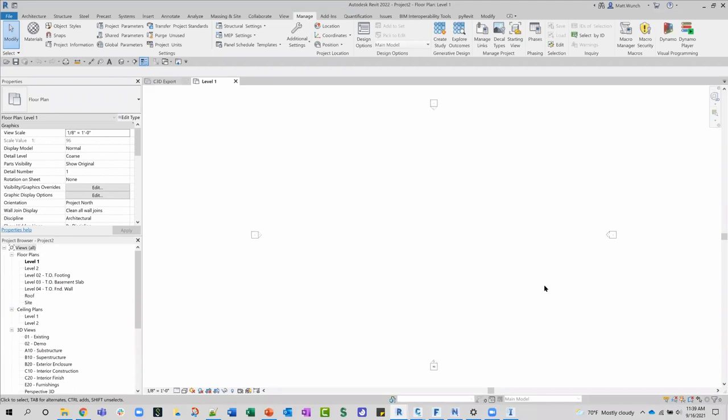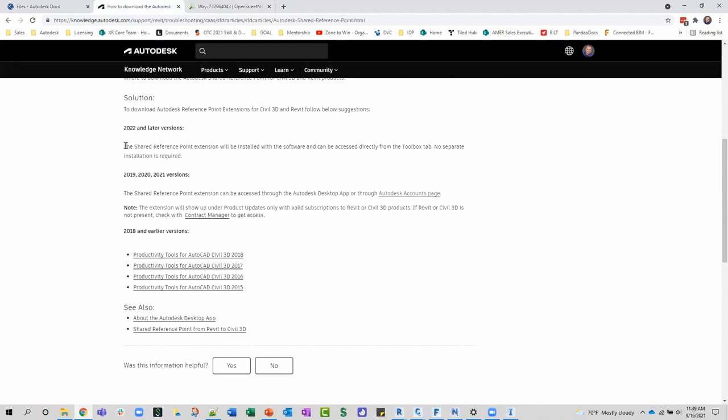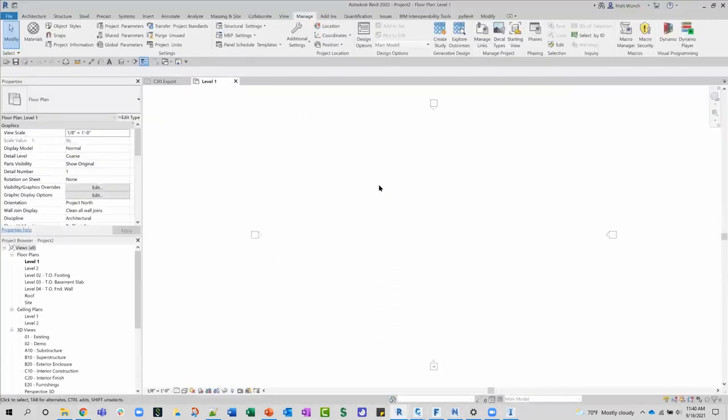And the reason I wanted to show that, or at least explain it in this case, is because prior to the 22 version, that shared reference point tool that we're going to take a look at next was not included with the install. A perfect example was 2021. That dropped in, I believe, late April, early May for Revit and Civil 3D as well. That shared reference point extension tool download was not available until September. So if you were relying on that to set the location of your Revit model, you're pretty much out of luck until that tool is available, unless you do the workflow of acquiring the coordinates of that published surface.